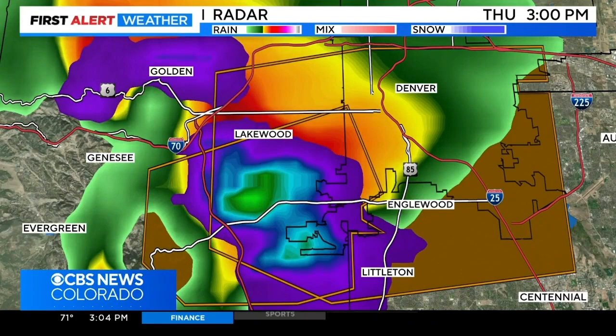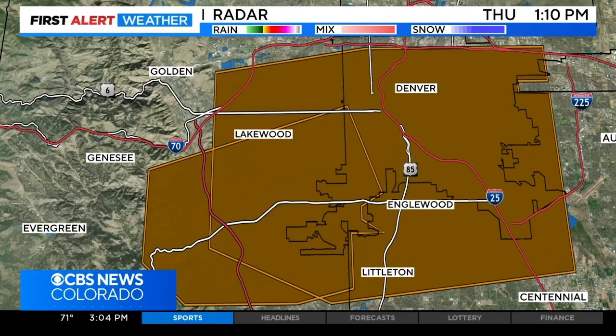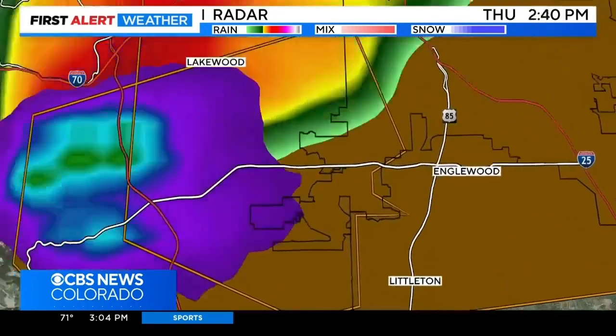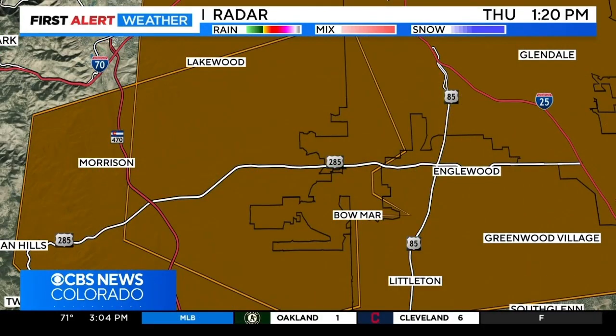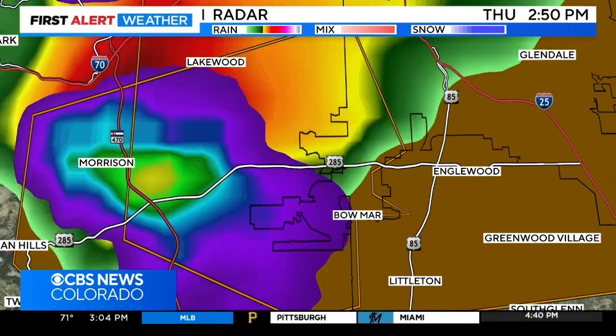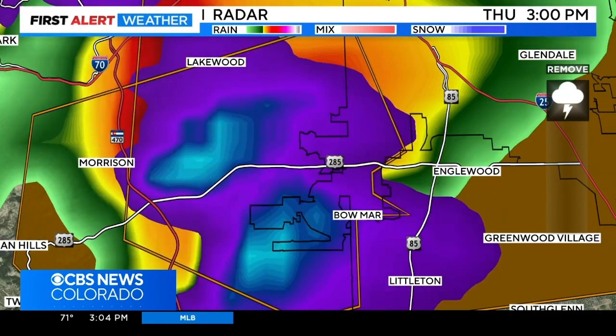This is the kind of hail you can get hurt with, like what we saw last night at Red Rocks. It's going to hurt if you get caught in this. So again, there could be some broken windshields moving through. Bow Mar, again, this is coming your way. Littleton, you're next because you can see that small hail is heading your direction right now. The purple is the smaller hail. The blue is indicating the bigger hail.